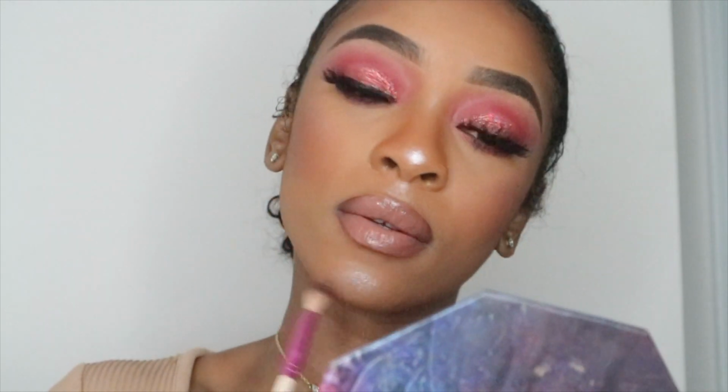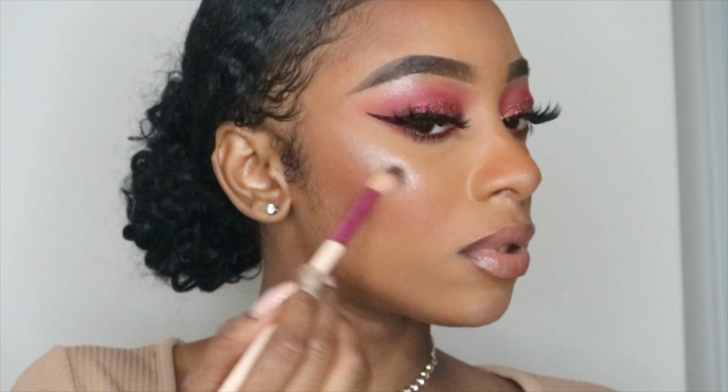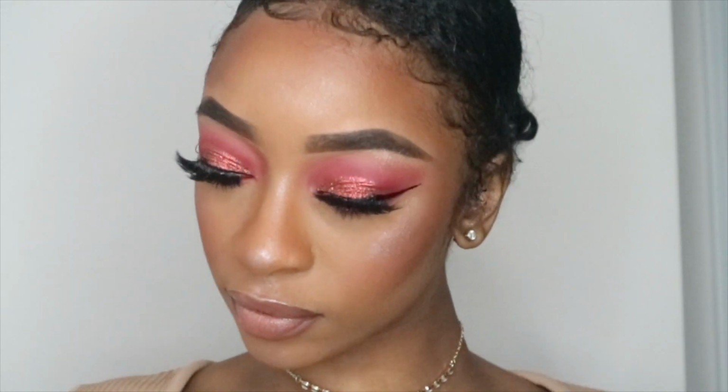I think it's Stone Cold in the middle. Yeah, Stone Cold. Sorry guys, I don't have any of the products beside me, but I'm using Stone Cold. Look at that highlight though. Okay.